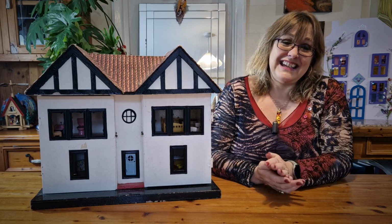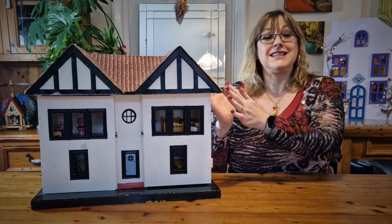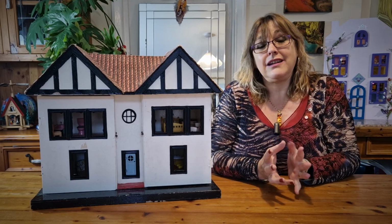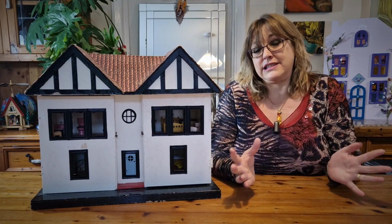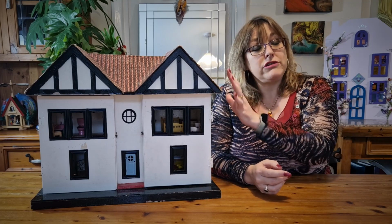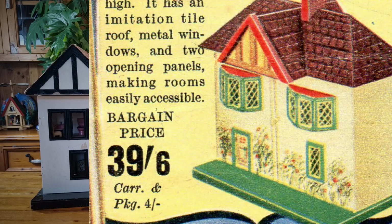So it's a fascinating story behind these dolls' houses. I had no idea that some dolls' houses were made in the prison authorities. And interestingly enough, these dolls' houses would appear alongside all the big brands in the department stores, but they never had their origin on them or any make on them, so they were just in plain cardboard boxes. So nobody knew who made them.